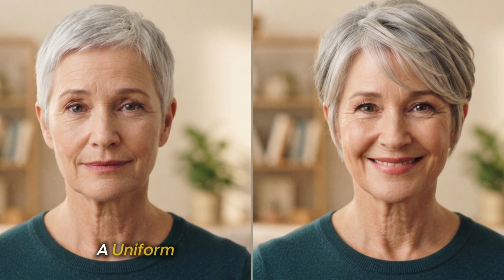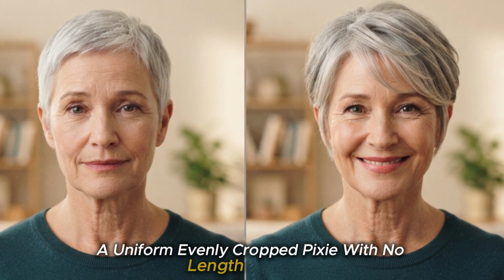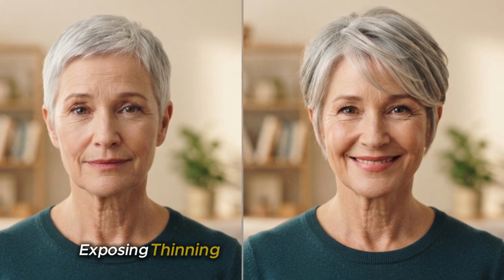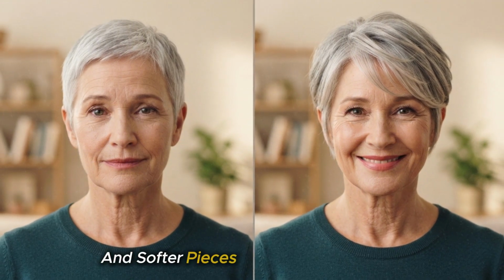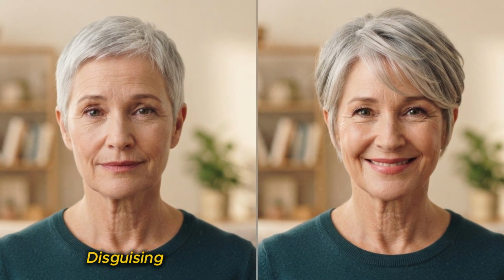Before, a uniform, evenly cropped pixie with no length variation, exposing thinning patches at the crown and temples. After, a textured pixie with length built at the crown and softer pieces framing the temples, disguising thinning and softening the face.